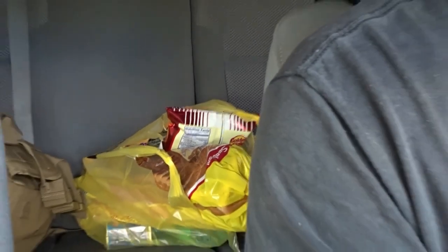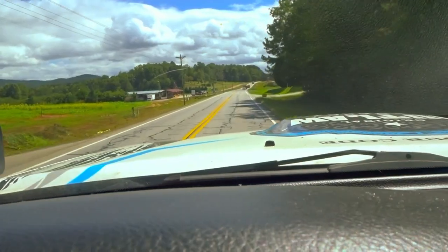Nasty Dollar General lunch again. The shop is a little bit too far away from McDonald's and everything else, which is nasty as that is. But I'm getting sick and tired of sandwiches and Spam and stuff like that every single day. So I may have to start packing my lunches.